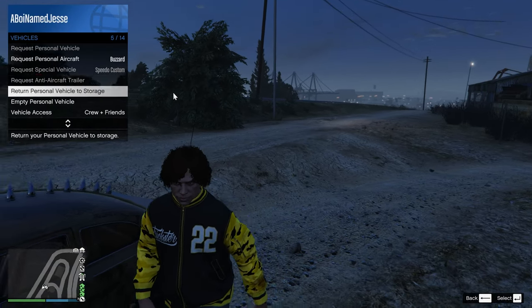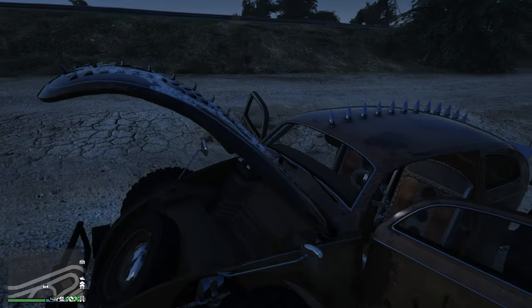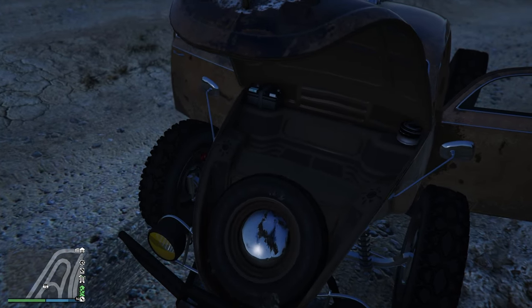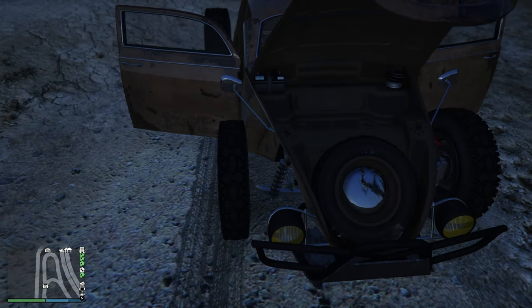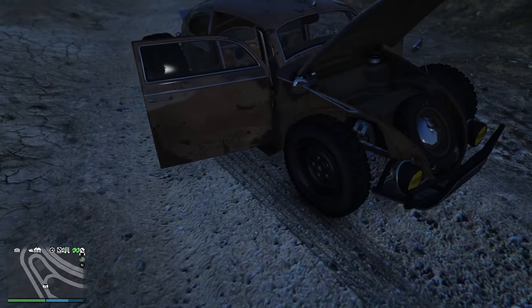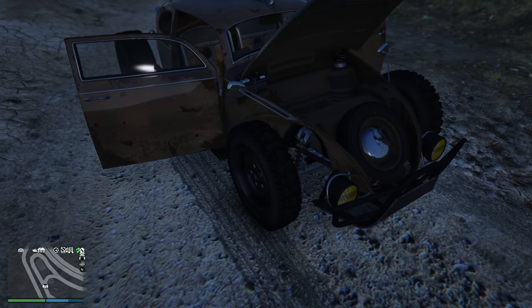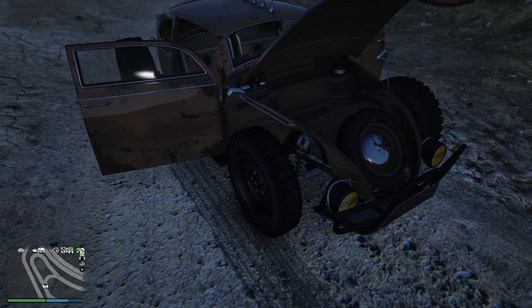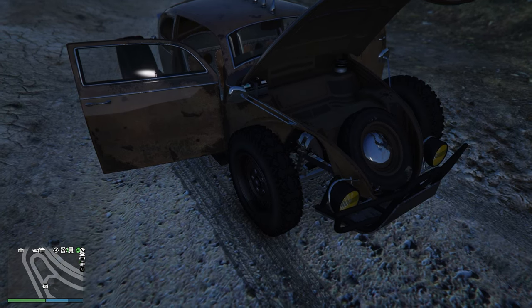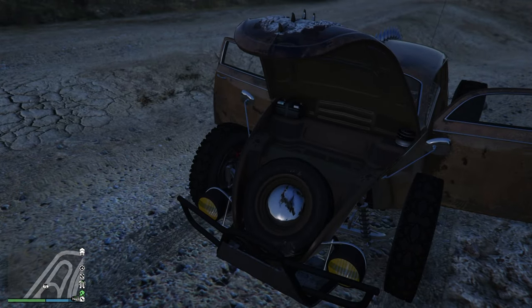Pop open the doors and see what we got. What do we got for a motor? There is no motor here. Huh. Okay, the shock strut mounts on the inside of the engine do not match. Actually, the whole suspension system doesn't match. Not even the right type. My spare is damaged. Nice.